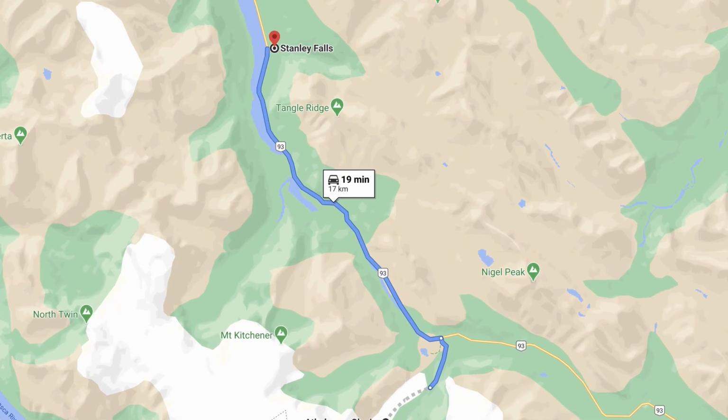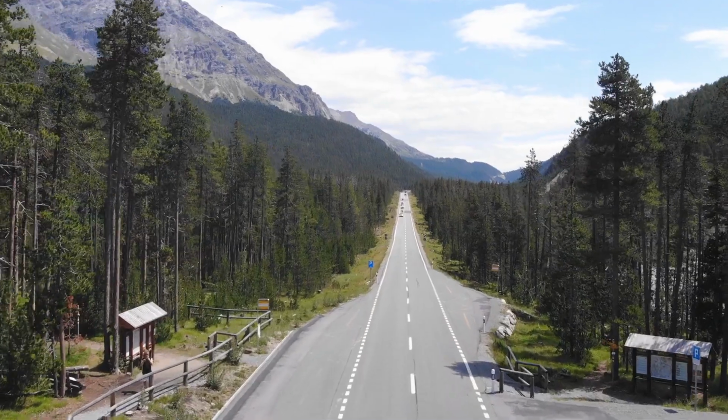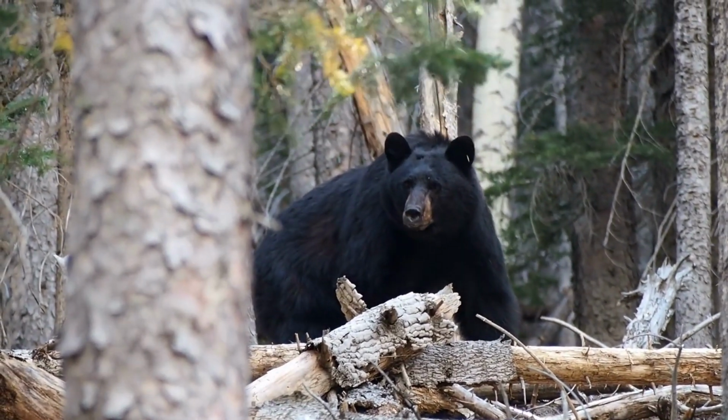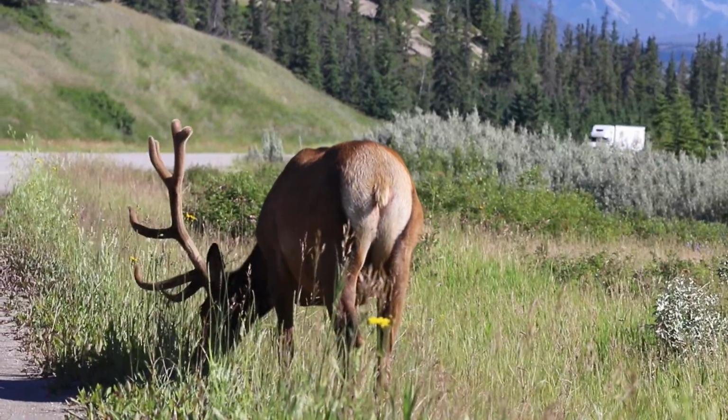Next on your journey is to hike Beauty Creek to Stanley Falls. It is a 3.4 kilometer moderately trafficked out and back trail located near Saskatchewan River Crossing, Alberta. With an elevation gain of 130 meters, you will be able to see beautiful glacier runoff water.